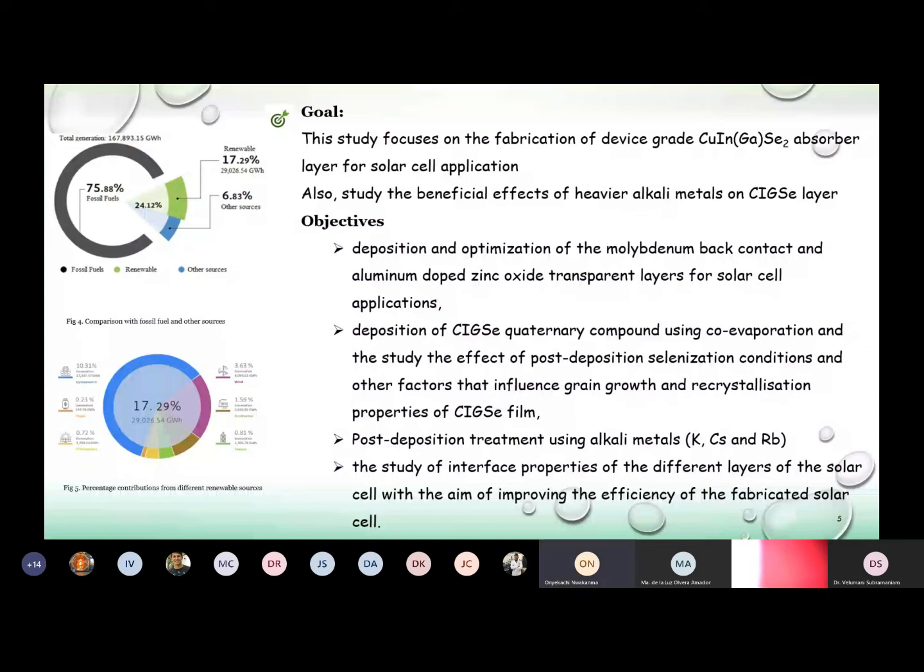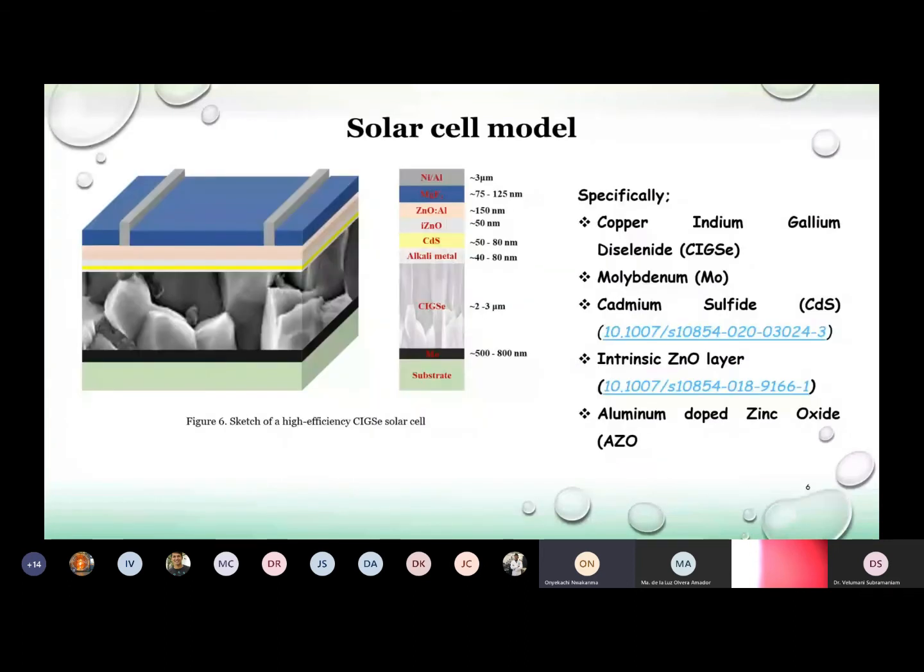Looking at the solar cell model we have in mind, figure 6 shows the solar cell model that we're proposing, where we have the back contact, molybdenum, and the conventional CIGS material, which will be the absorber layer. The buffer layer is CdS. But in this case, we hope to introduce an embedded layer of alkali metal between the absorber layer, which is CIGS, and CdS. In this case, we are looking at modifying the interface between these two layers.